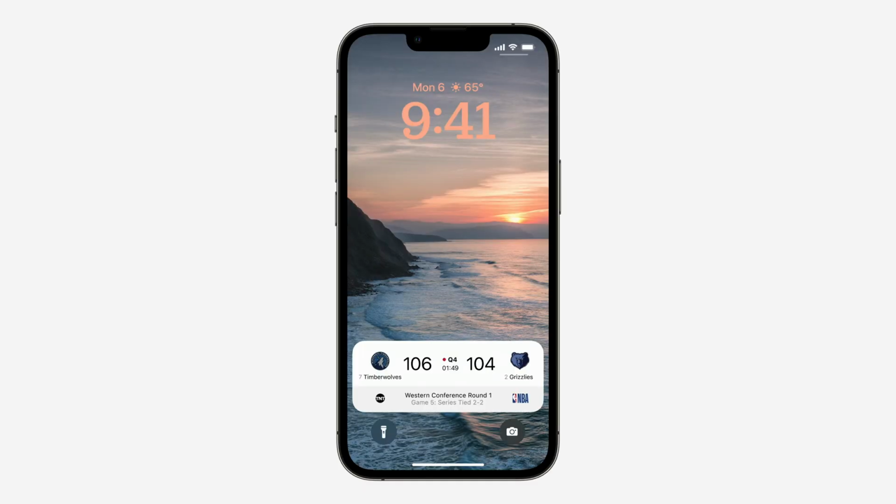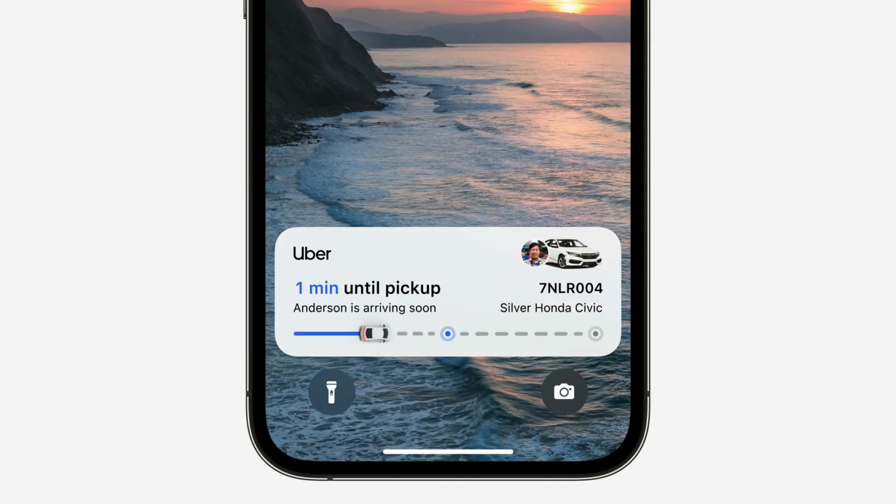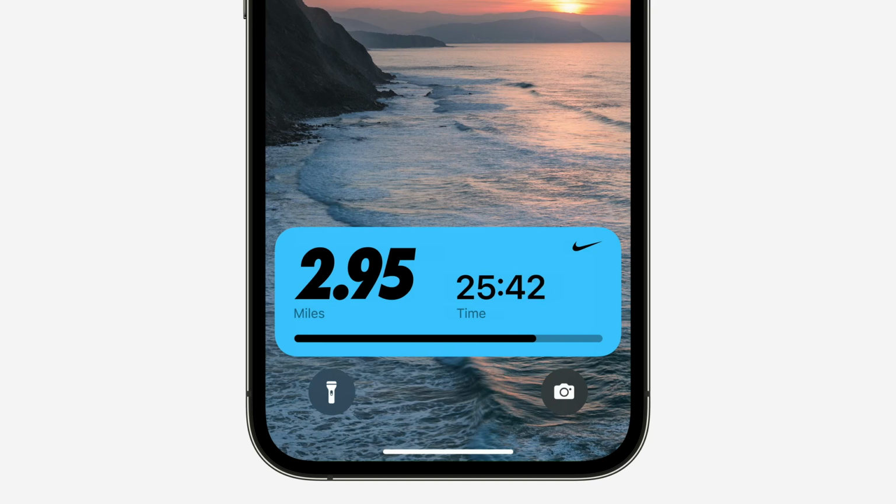For that, we are working on something new we call Live Activities. Live Activities makes it easier to stay on top of things that are happening in real time, right from the lock screen. Things like the latest score from a game, the progress of a rideshare, or a workout, right on the lock screen and always up to date.